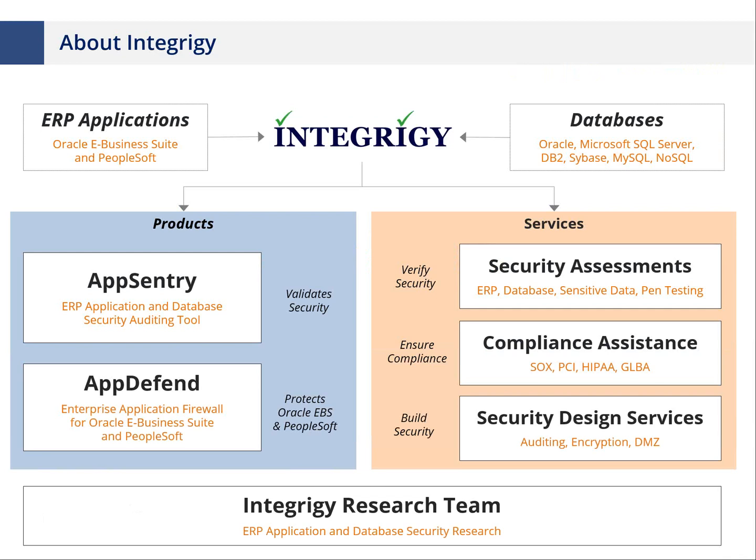A lot of this presentation, though, is from the services side of our business. Every single day we're doing on-site security assessments for our clients, verifying and validating that their Oracle Business Suite environments and Oracle databases are secure, doing sensitive data searches, helping them with their compliance challenges around SOX, GDPR, PCI, and also doing security design work. So how do you set up auditing? How do you set up encryption? How do you install Oracle Database Vault? How do you make sure your environment's secure when you're moving into the Oracle Cloud?